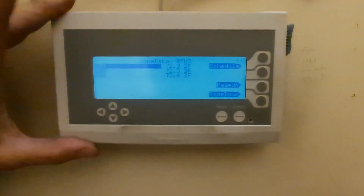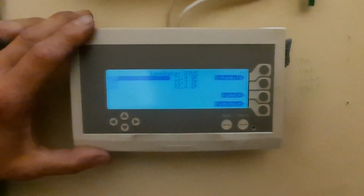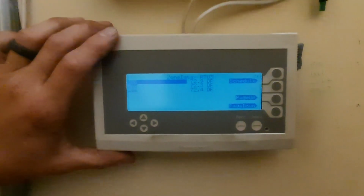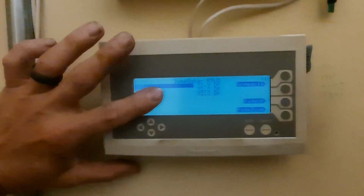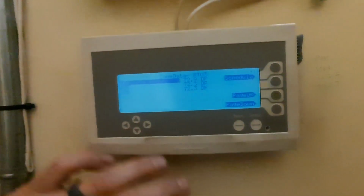Tricky. Now we're gonna chase ghosts. I don't know. I mean, the other ones popped up quick. These were blank for a while. If this is a comm issue, we got a whole other problem. So let's focus on what we know. We've got temperatures now. We'll keep an eye on it. I didn't see any active alarms on this control.